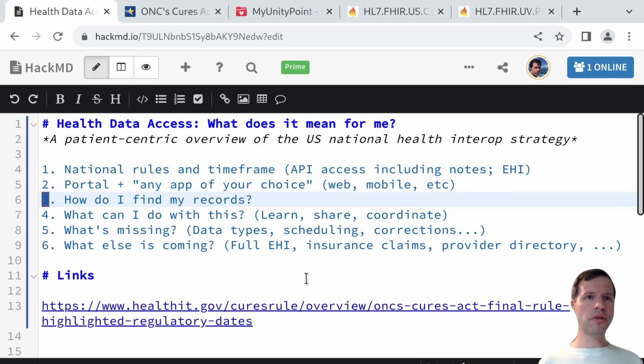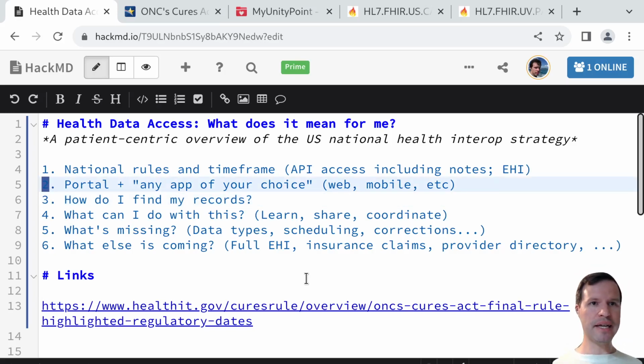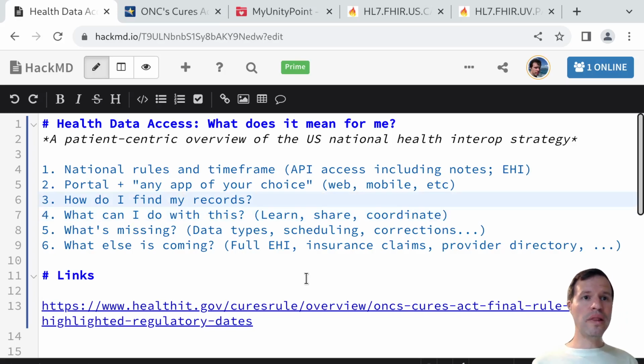There are also concerns that maybe healthcare providers will become more cautious in what they document. So there could also be some negative consequences. And as a society, we're going to have to work through this process of cultural change. But patient access is a right, and it's here to stay. And working through these aspects of what it looks like to share notes is going to be an important part of this story. So let me spend a few minutes to talk about how to find my records.